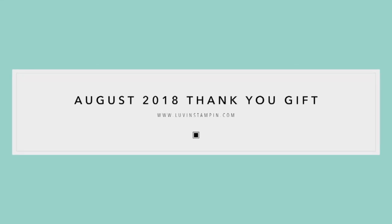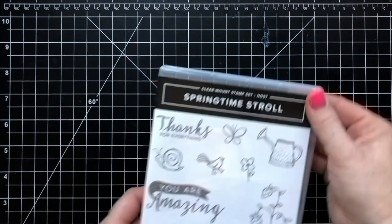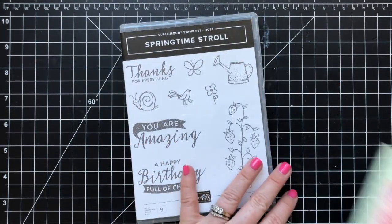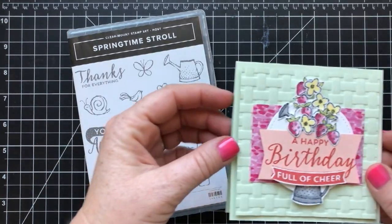Thanks for joining me. I'm so excited you're here today so that I can show you August's exclusive thank you gift. From July 23rd to August 22nd, if you place a minimum purchase of $50 or more from me, you will receive this stamp set and 2 of these card kits. So this is the card. It is actually cased directly from the Stampin' Up!